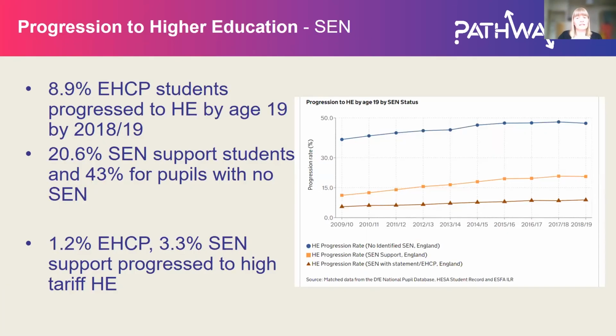Progression rates for pupils with SEN lag well behind those for other pupils too. Just 8.9% of pupils with an education, health and care plan, or EHCP, or a statement of SEN progressed to HE by age 19 by 2018-19, compared to 20.6% of pupils on SEN support and 43% for pupils with no SEN. The progression rate for pupils with an EHCP or statement of SEN increased in the latest year, whilst the rates fell for pupils on SEN support and pupils with no identified SEN. But some of this change may reflect changes in the composition of the SEN group over time.